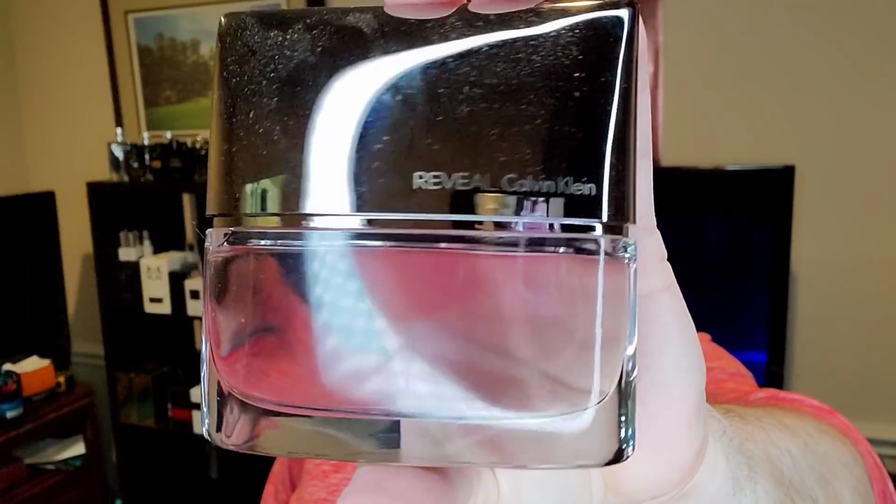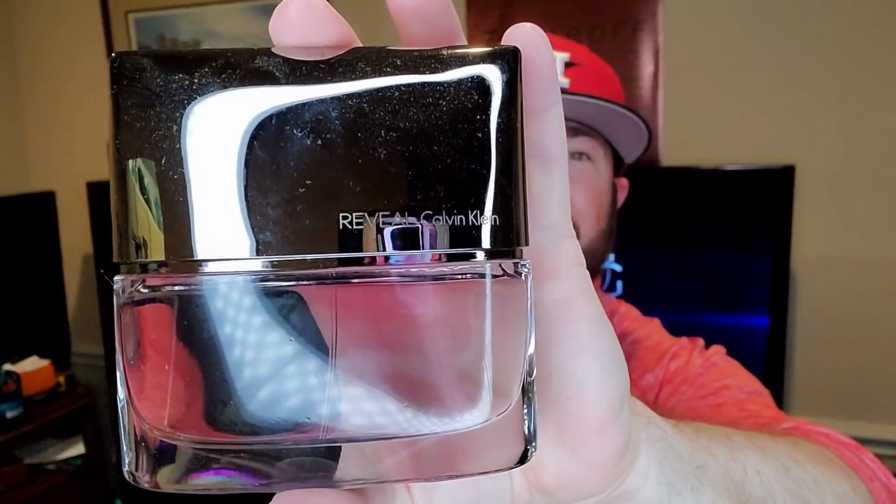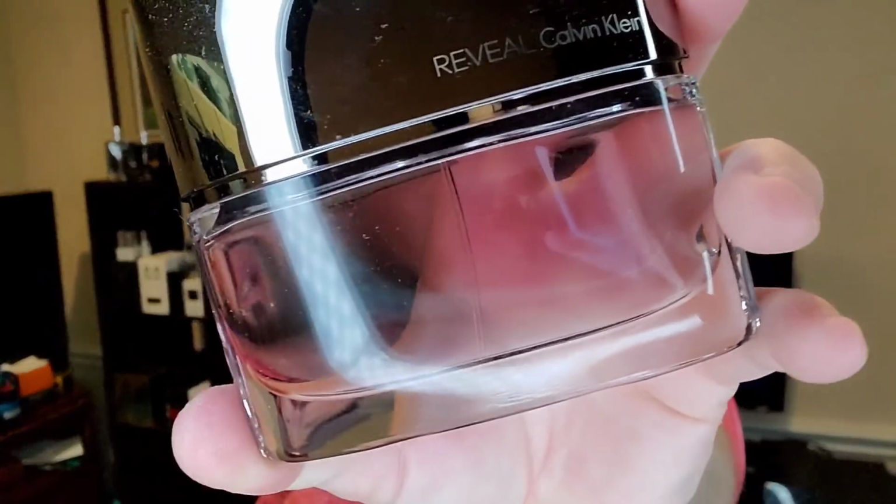And like I said, for this big old bottle, it's got a unique shape, looks like a pillow, like a couch pillow. Great fragrance, one to keep your eye out for. If you like sweet and you like boozy, why not? Calvin Klein Reveal.